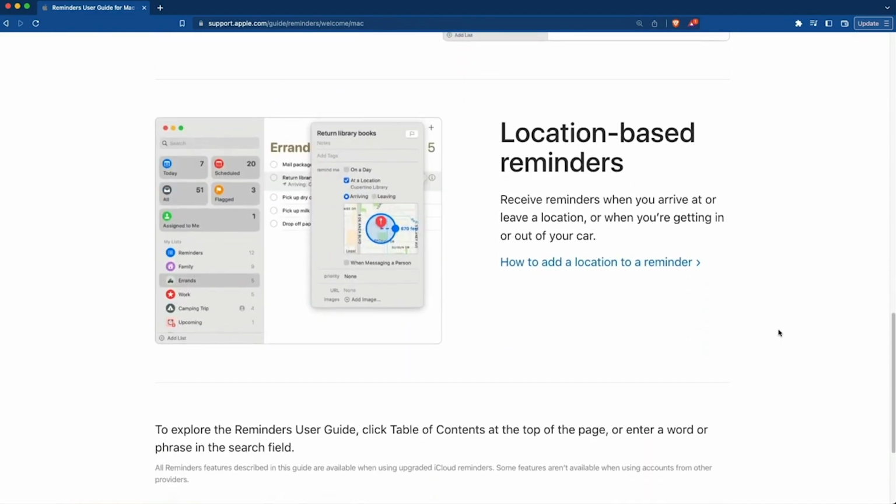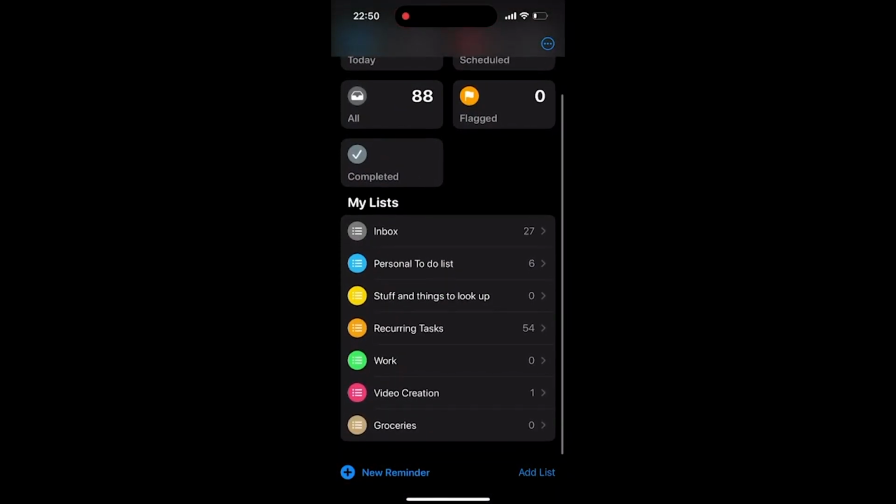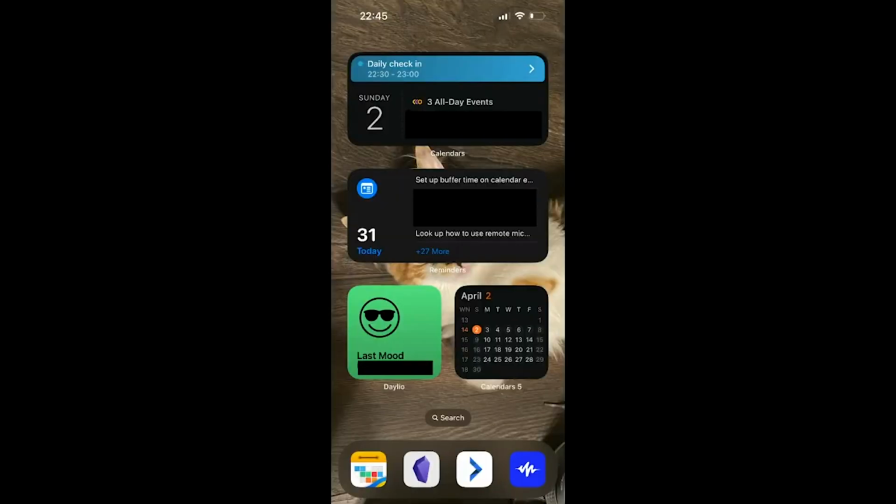So in the Reminders app, I actually have groups of daily, weekly, and monthly recurring tasks. Everything from taking my vitamins to taking out the rubbish, checking the plants, all of those regular upkeep and maintenance tasks. I put them on a recurring basis in my Reminders app, and then I have a widget on my phone, as well as notifications that help me remember to do the things that I really need to do.